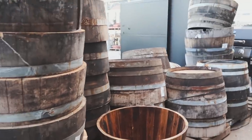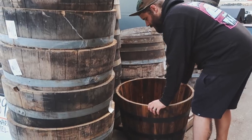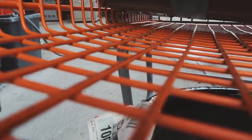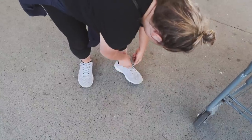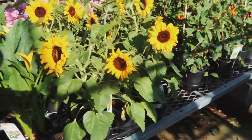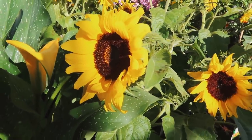I'll leave it up to you, but I think I prefer that one. It'll naturally wear. Alright, these are all perennial. Oh my god, so pretty. Except for us, it's gonna be prettier. True.